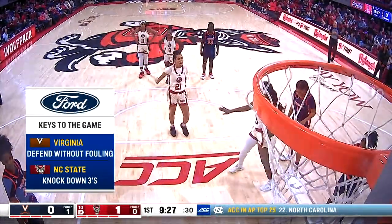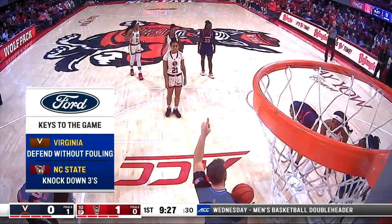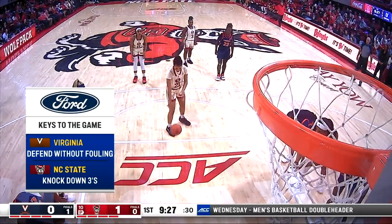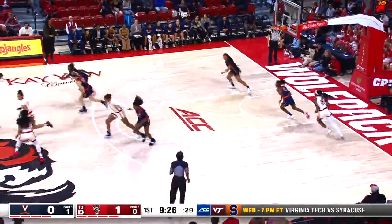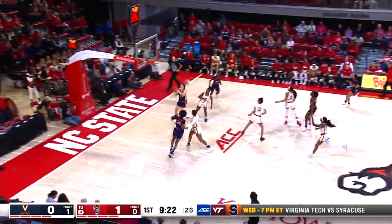We've been saying it the whole day. Mira McLean was in foul trouble. They've got to find a way to keep her on the floor. And then for NC State, in addition to those turnovers, knocked down threes. They didn't shoot the ball well from beyond the arc, and in 2 of their losses, shot under 24% from beyond the three-point line. This is a team that likes to shoot from beyond the arc.